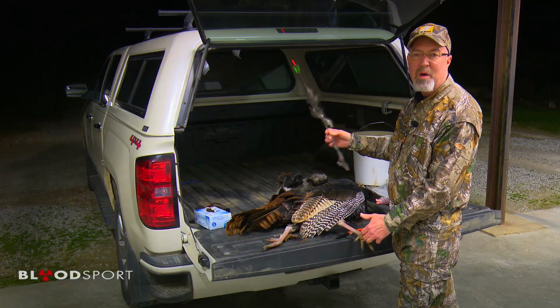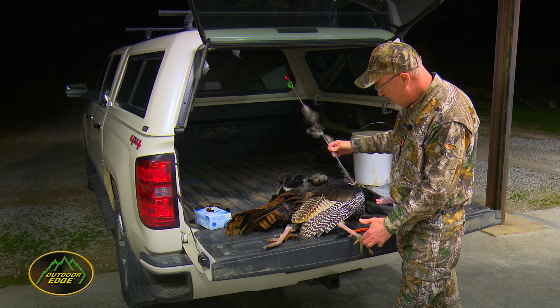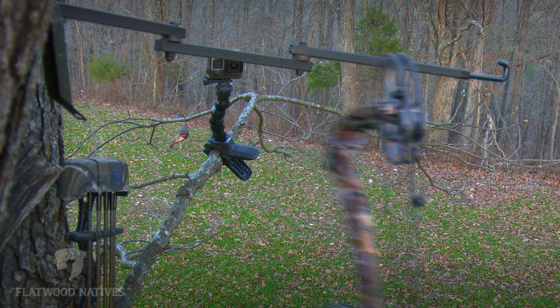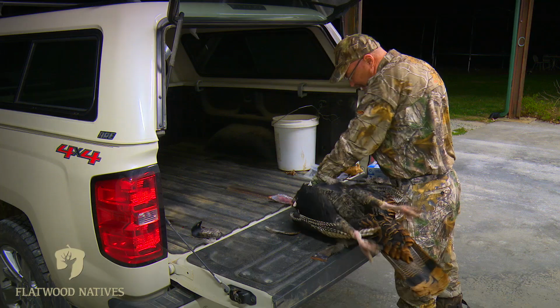Turkeys have relatively small vitals compared to a deer, or bear, something like that. The easiest way to find those vitals is go straight up the leg and where the secondary feathers come around. Here's my entrance hole right here, pretty much right on target, and it worked well. Let's get inside this turkey, see what he's been eating, and take care of the meat.